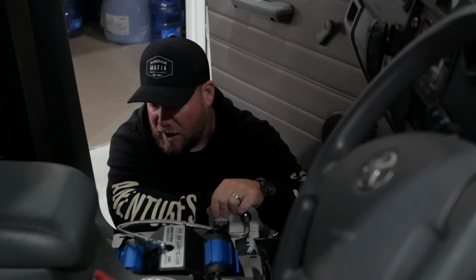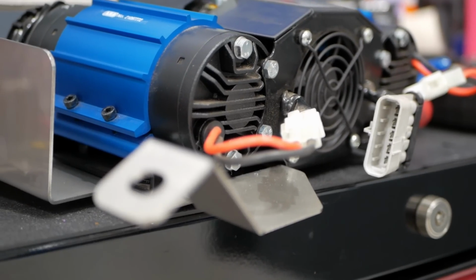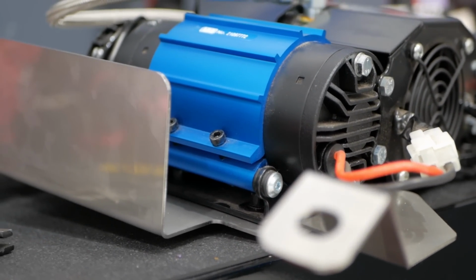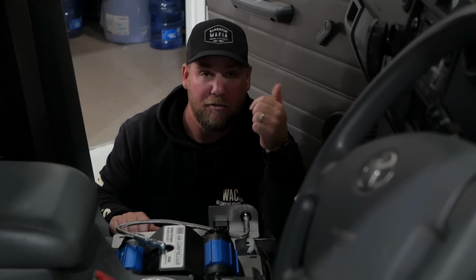But this bracket here is super heavy duty, and I'm glad they made it, because it looks far too professional for my car. But a big thanks to Bow.